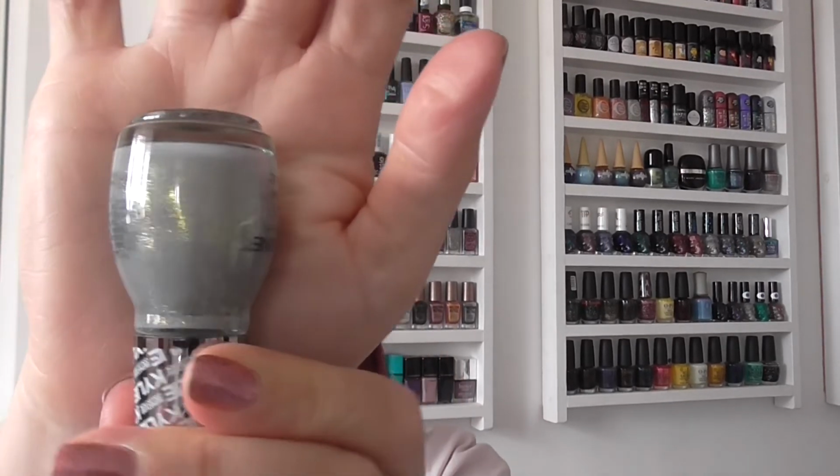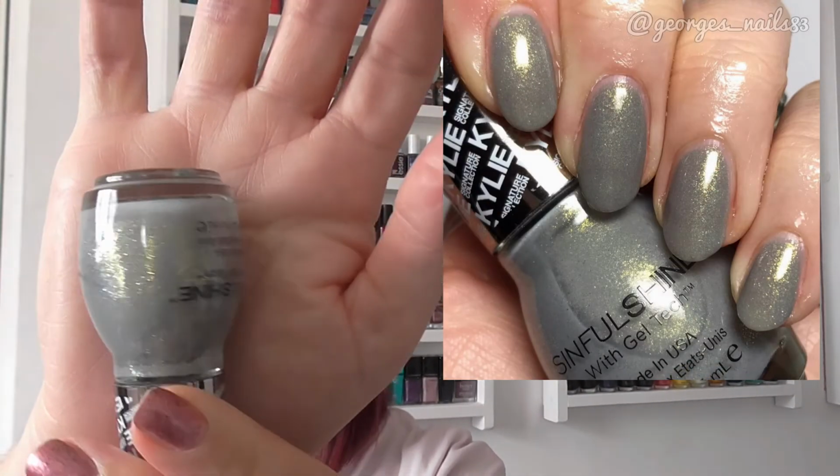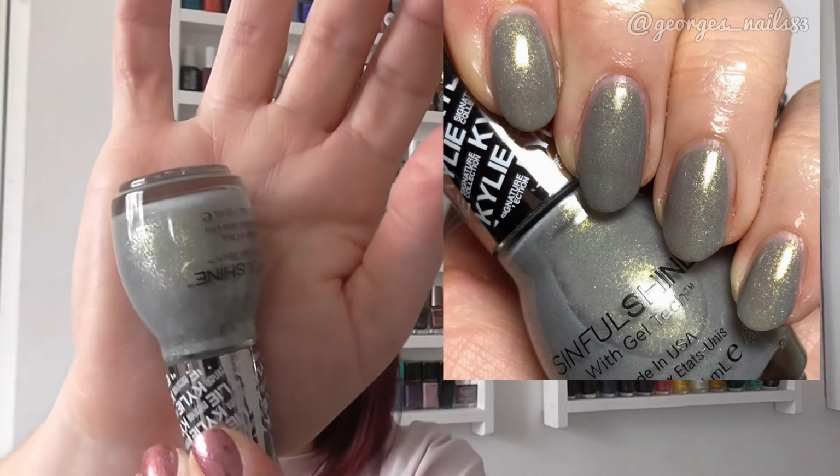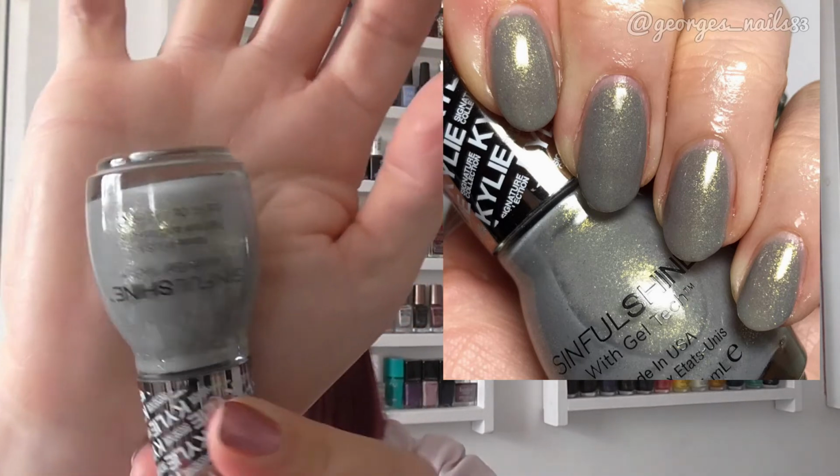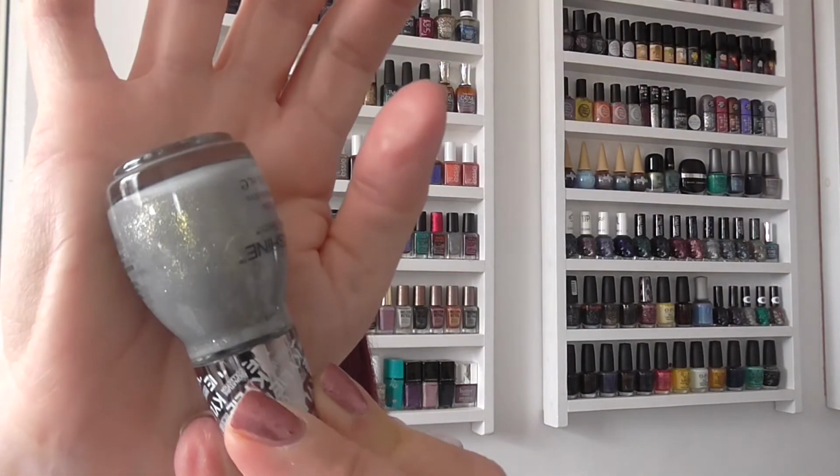Then we have Sinful Colors. This one's called Slay Grey. And for some reason it always makes me think of Claire because it's got the word grey in it. I don't know why. Did I get it from you, Claire, maybe? I'm not sure. This one's like a grey with a gold shimmery flash through it. A great one from Sinful Colors. I quite enjoyed all of these other, like the Kylie collection and things like that. So very pretty there.